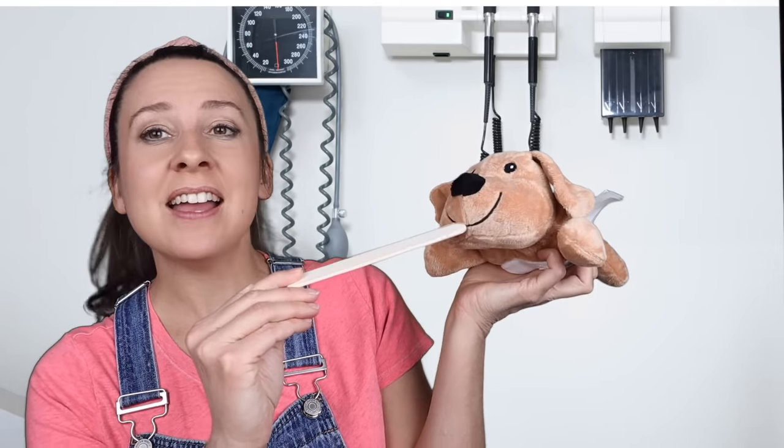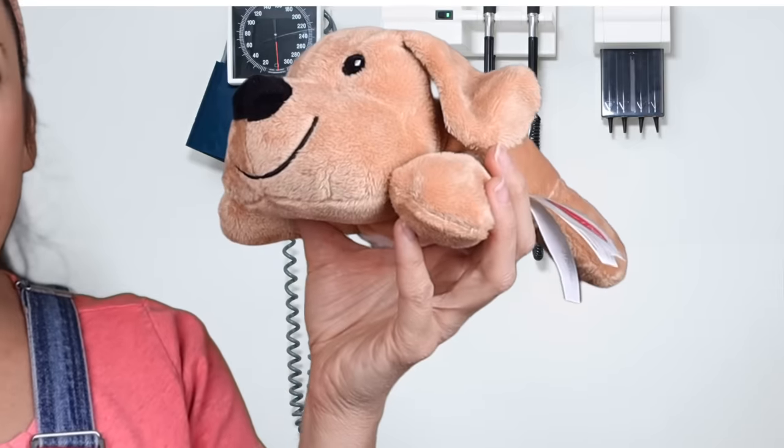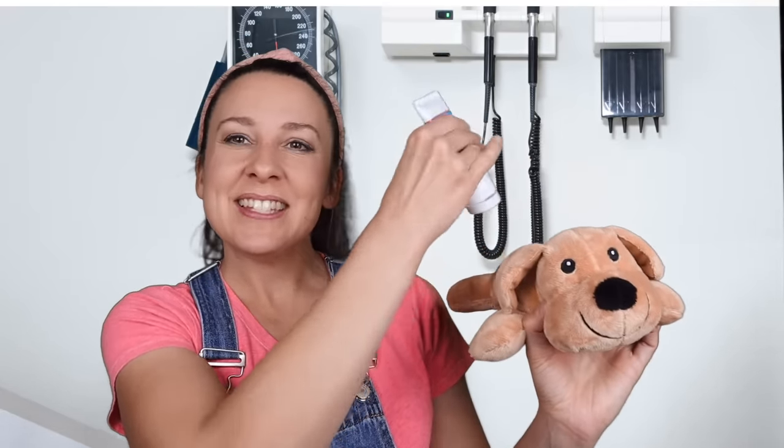Okay, I need to look in your mouth. Say ah. Can you help the doggy say ah? Ah. Thank you for helping. I looked in his mouth and it looks good. Let's put a little lotion on the doggy. Say squeeze, squeeze, squeeze, squeeze. Oh, he likes the lotion.